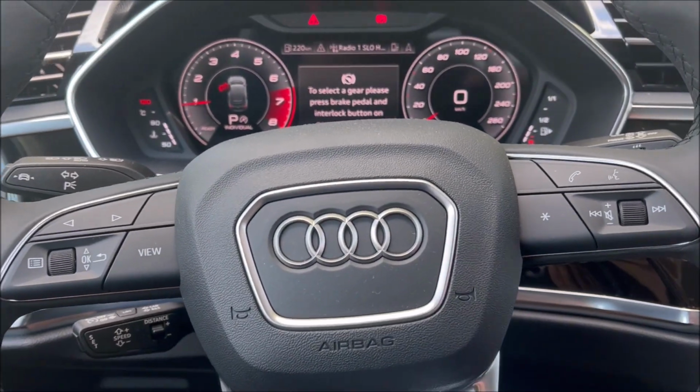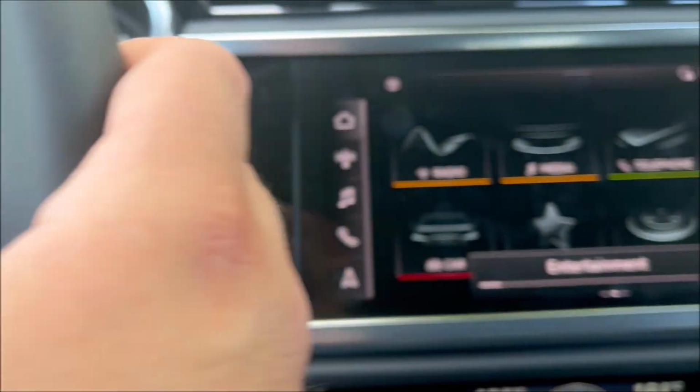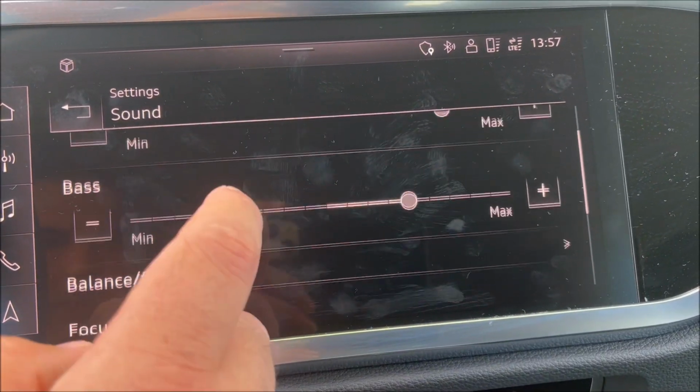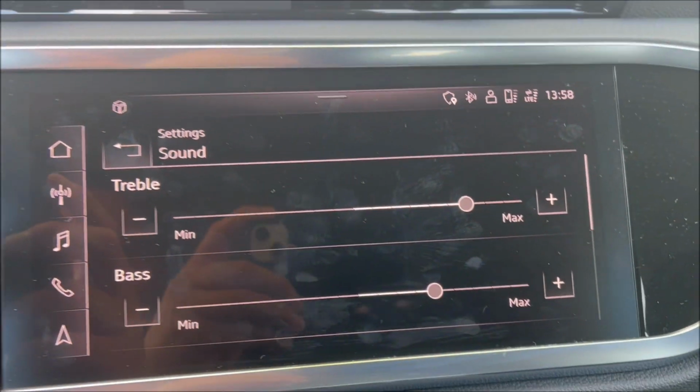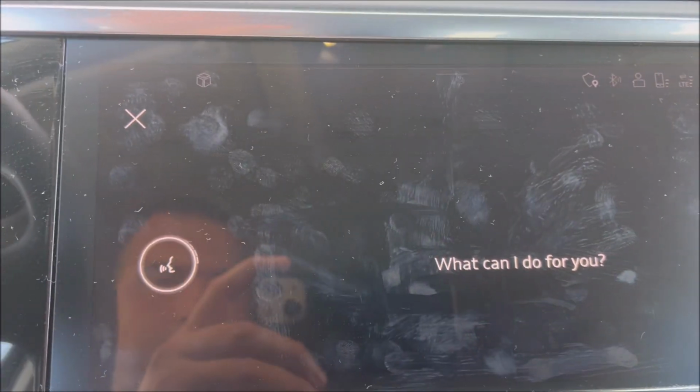So let's check these buttons on the steering wheel. This is for the radio, volume. Search for the nearest petrol station.